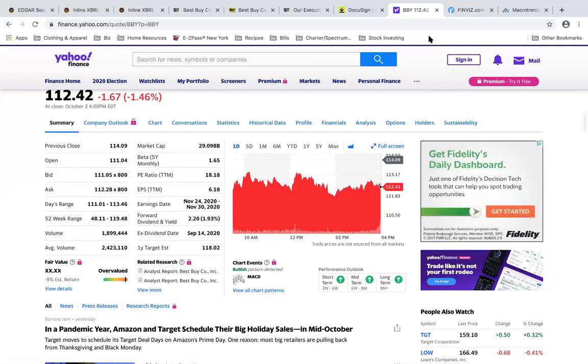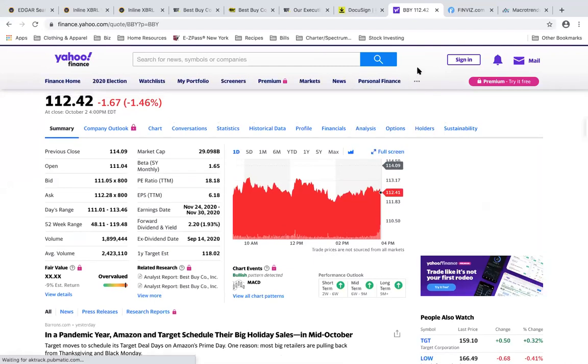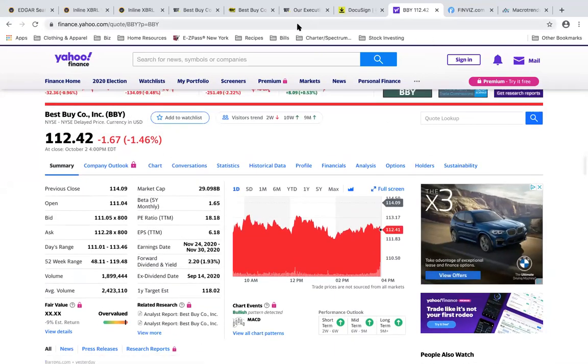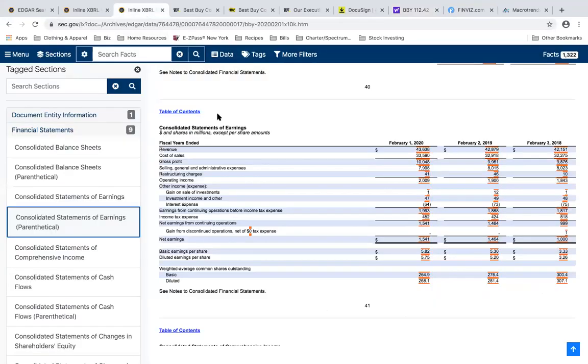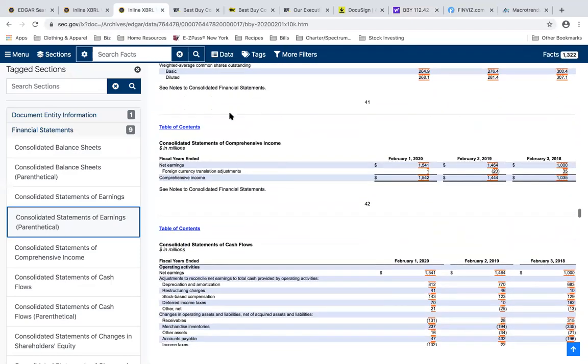And the next metric to probably look at is the debt to equity ratio. And usually you can get those numbers. It'll be the total debt divided by the total equity. And that'll be on the balance sheet. Let's go to the balance sheets over here.